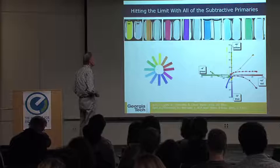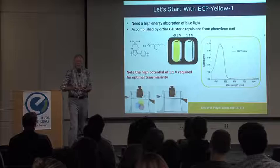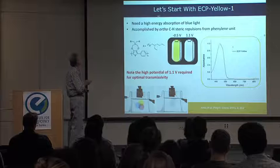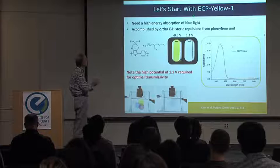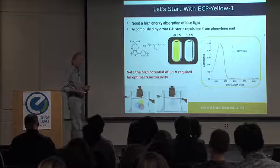So let's go through a few of these just to give you a feel for how we work through this kind of a project. And let's start with what I call ECP yellow 1. That's that alternating polymer of the ProDOT with the phenylene. What you can see is the polymer is very nicely yellow in its neutral form. It goes to a relatively transmissive state in its oxidized form. It takes about 1.1 volts to get there. It's a bit of a high voltage.